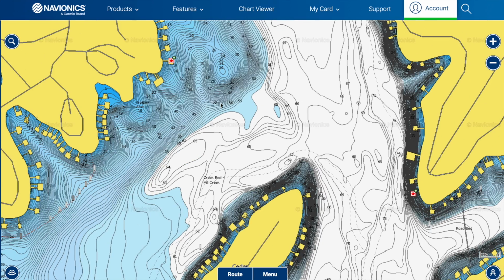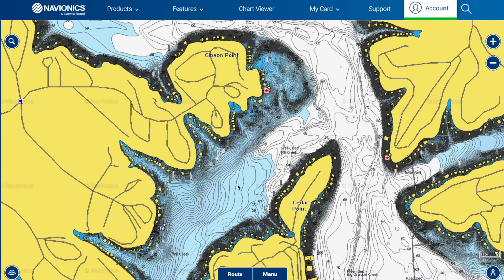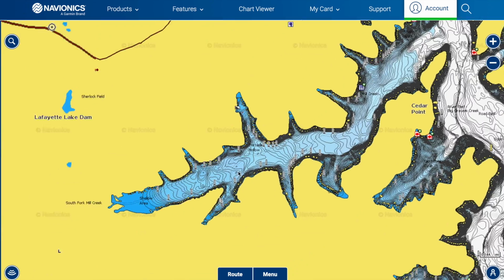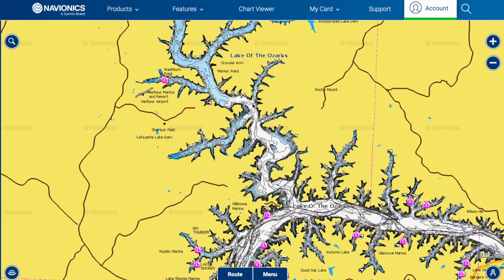So the bigger gizzard shad can stay out deeper, but that doesn't mean that the smaller shad are all going to migrate to the backs, because there'd be certain circumstances where you're still going to have good algae blooms out deeper, and there's no need for the bait fish to migrate from say way out here all the way to here if there's an ample amount of food on the main lake. So don't just think, okay, it's fall.